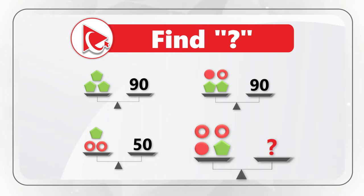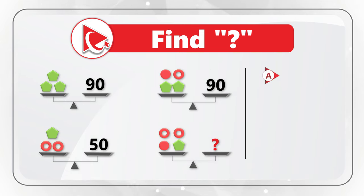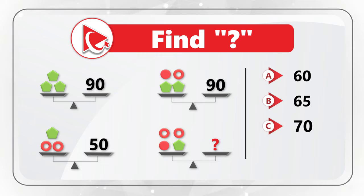on the right. You need to select the missing number out of four different choices. Choice A, 60. Choice B, 65. Choice C, 70. And then choice D, 75. Take a close look to see if you can do the calculations and come up with the right solution.